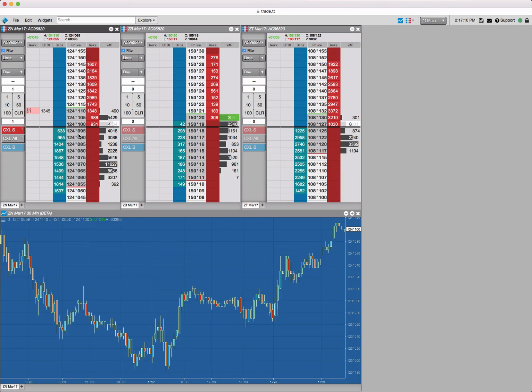And conversely, we could do the same thing. If we are watching this bid and we see a lot of size printing and this really accumulating, then we'll enter an order here, and then we'll try and get filled on the flip side, and that's getting long. And to exit our orders, we just literally click on it like that, and it goes away. So it's really that easy.